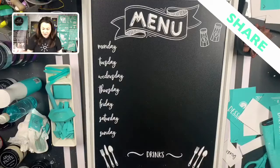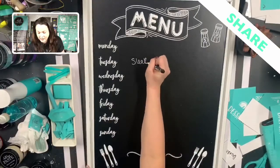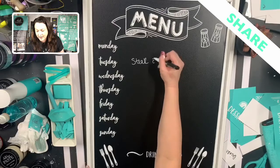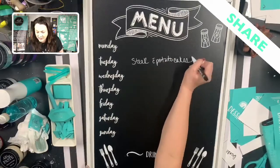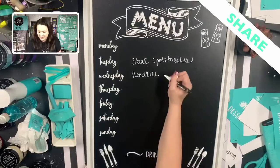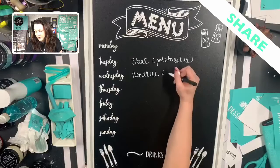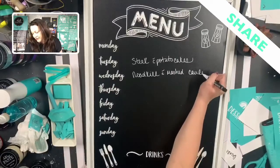So today is Tuesday. We're gonna have steak with these little potato cakes. So we'll say potato cakes. Tomorrow is gonna be roadkill. That actually is a recipe that my son loves. So we're gonna do roadkill with mashed cauliflower, right?